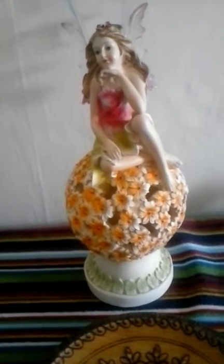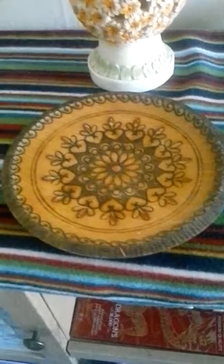My husband's fairy, which he got at Rite Aid for about $20. She's actually supposed to go on the lawn and she's solar powered, but we keep her in here because we live in an apartment. Our soapstone incense burner, our little offering plate that we got for $2 at a yard sale.